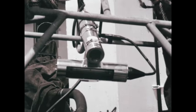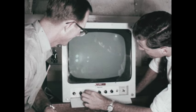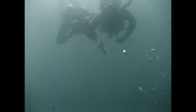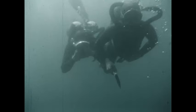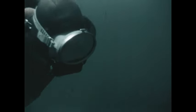An underwater television camera and light is lowered so that those on the ship can see what the divers see. The divers descend into a world of blueness where the only sound is their own breathing. They are not quite alone.